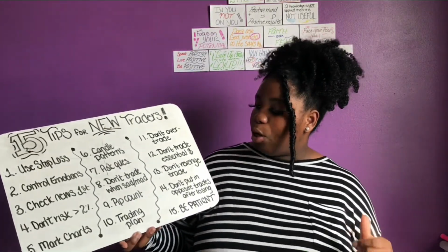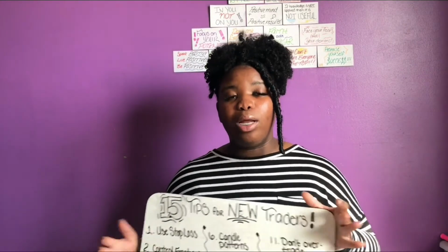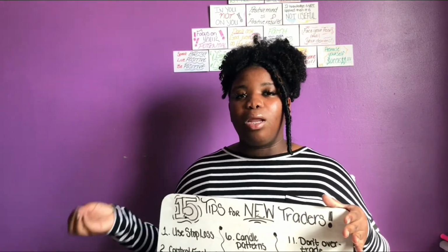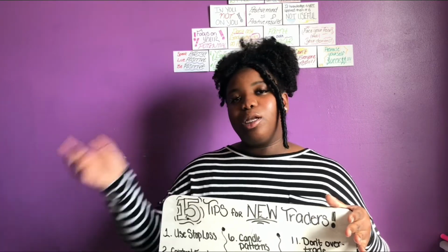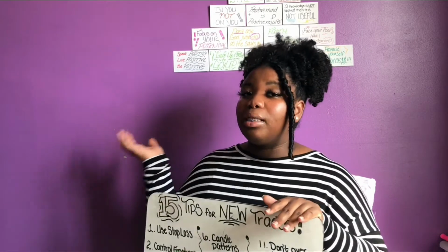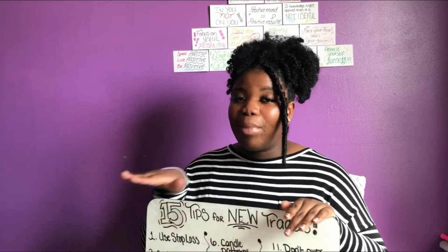Next, don't trade your essential money. If you know that you have child care needs, like if you need money for your child, don't put that in your trading account. If you need money for your food, don't put it in your trading account. If you need the lights on in your house, if you prefer to have the lights on than the lights out, don't use that money in your trading account.